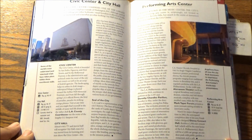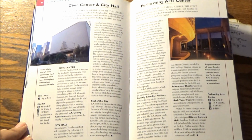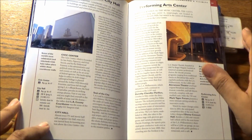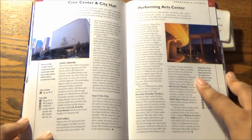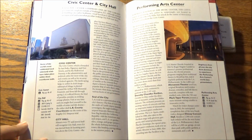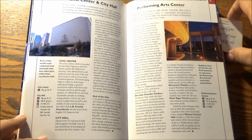19 colored maps. They tell you street addresses, phone numbers, websites if necessary, and how much money you'll be willing to spend in any of these places. They could be like $1 icons, which would be a rarity around here, or they could be like multi-dollar icons, in which case you'll probably need to pack your wallet.